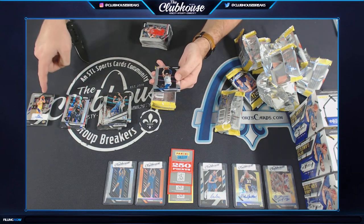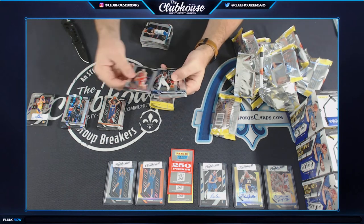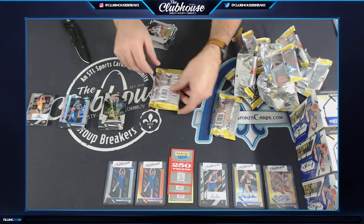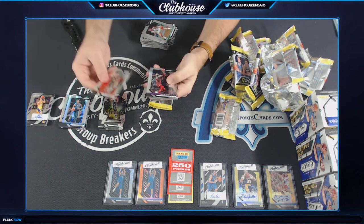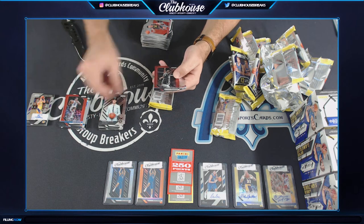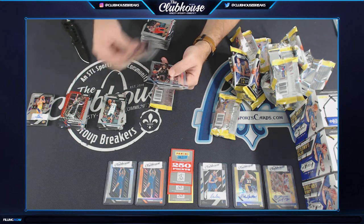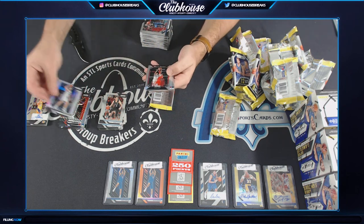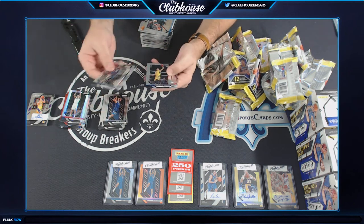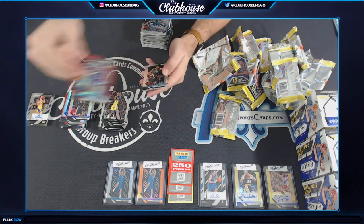To think that there's a Dr. J autograph over here that isn't even up here. Wesley Matthews for the Mavericks, hyper. Dr. J for the Sixers, red, $299. Damyean Dotson for the Nets, Red Wave. Pau Gasol for the Spurs. Bradley Beal for the Wizards. Reggie Miller, silver for the Pacers. And Dwight Howard for the Wizards, Red Wave.